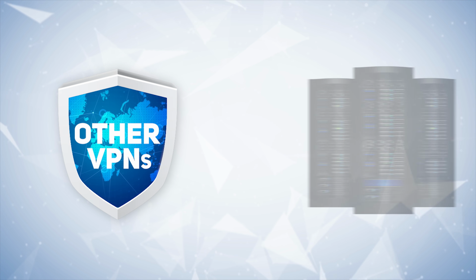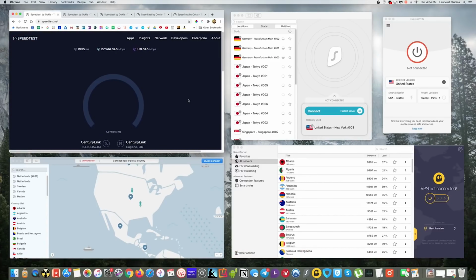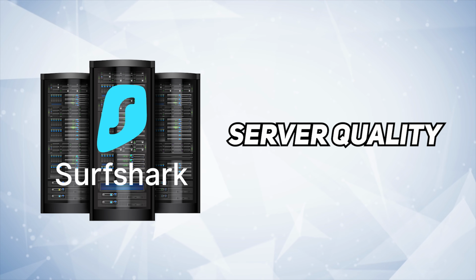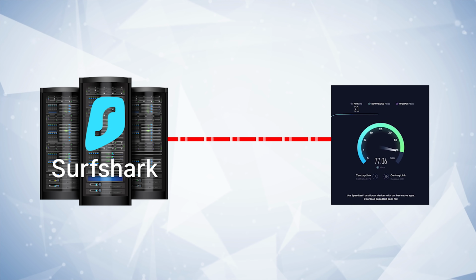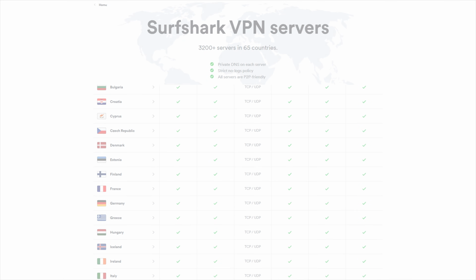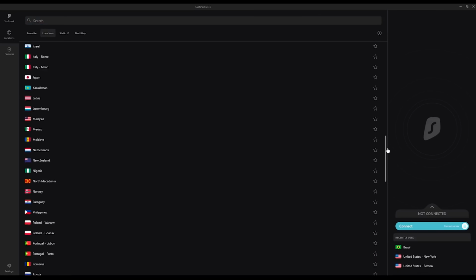Because while other VPNs may have more servers or be in more countries, you'll notice that their connection speed will often drop quite a bit more when using some of these VPNs compared to using Surfshark. And that's simply because what's important is not so much the quantity of servers a VPN has, but the quality. So the key is having a good quality server that's close enough to you so that you don't experience a huge drop in your connection speed when you connect to it. So while Surfshark doesn't have as many servers in as many countries as some of the more expensive VPNs, you're getting a very similar experience when it comes to your connection speed because of the quality emphasis that Surfshark places on the servers it provides for you to use.